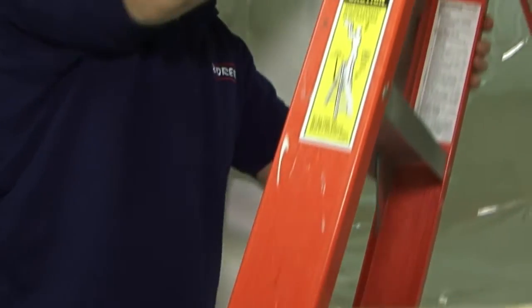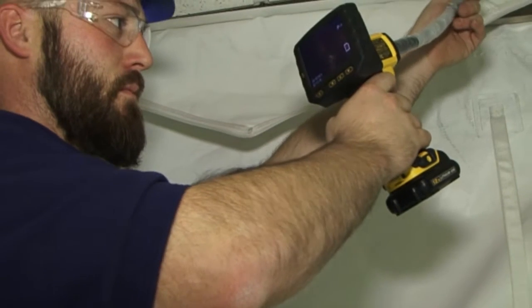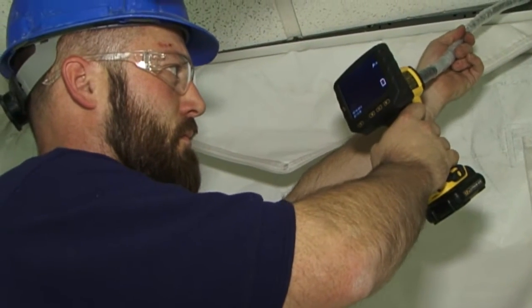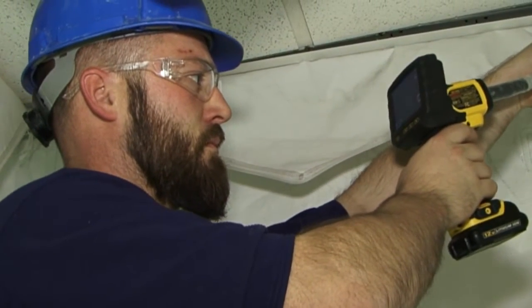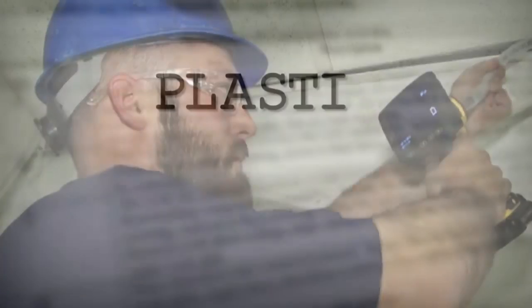Mobile containment cubes are an ideal choice when working in small areas that involve ceiling tiles or wall cavities. They are a valuable tool to help prevent construction-related dust and debris from contaminating medical facilities and patients.